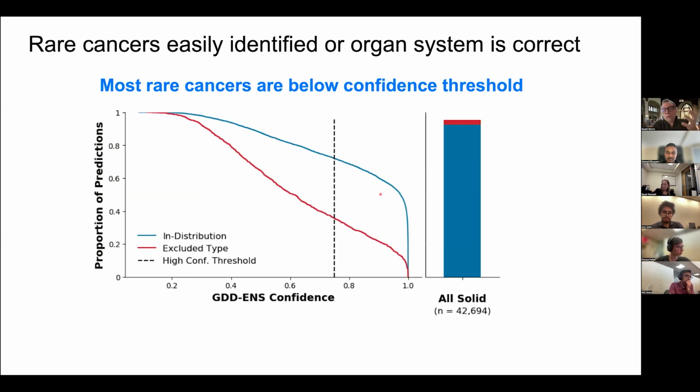Okay, I told you that there are about 1,300 cancers, at least in our initial cohort, where our classifier can't predict what cancer type it is because it's just not represented in the set of 38. Those cancers we can still detect, because in many cases they're below the confidence threshold.